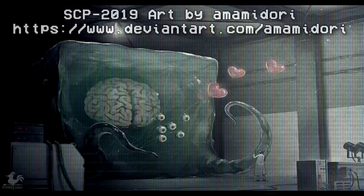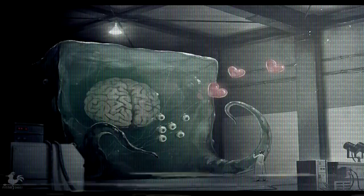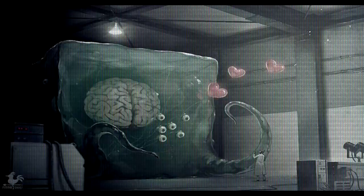Item number SCP-2019. Object Class Euclid. Special Containment Procedures. SCP-2019 is to be kept unconscious through the use of sedatives and fed intravenously. One brain must be left inside SCP-2019, and all others are to be removed surgically and then incinerated. Experiments involving SCP-2019 need the approval of at least one Level 3 researcher.